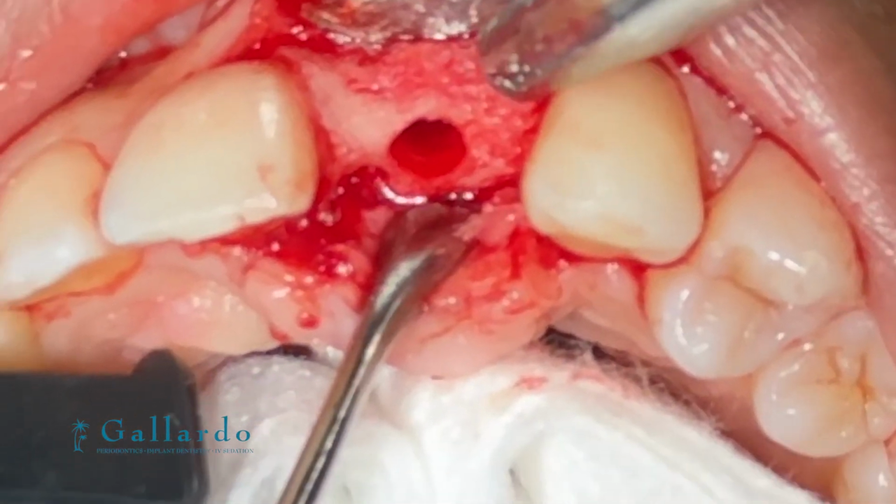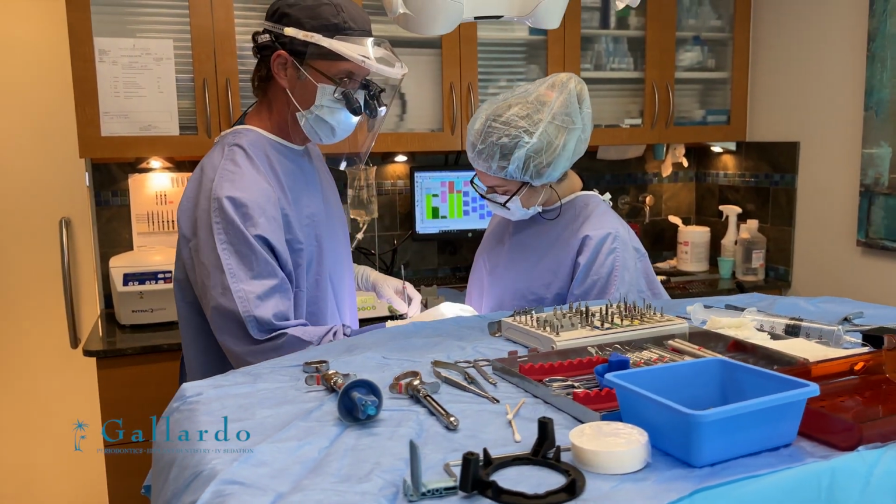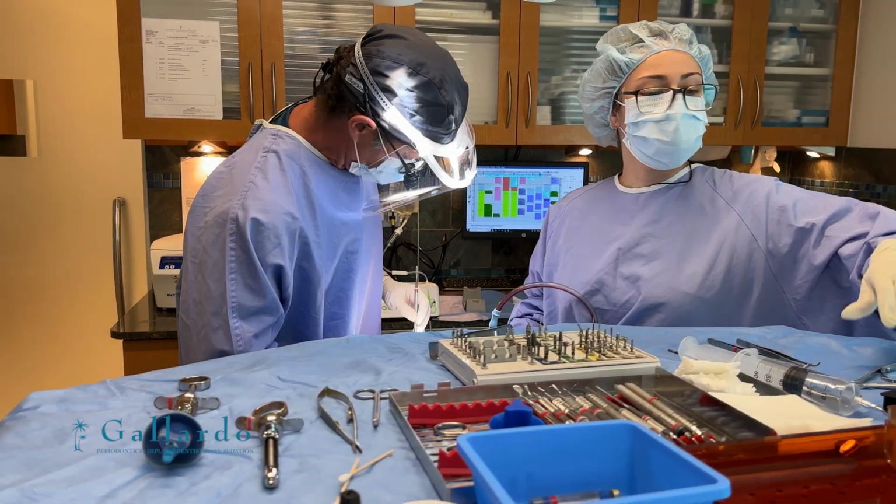On top of this, she had her incisive nerve, or the incisive canal, which is that little bump that you feel right behind your 2 front teeth. So that's a nerve that was literally positioned very close to the middle of where we want to potentially place an implant. So about 6 months ago, we did a procedure called a ridge augmentation, which was to increase the actual volume of the bone so that we can have the bone for the subsequent implant.